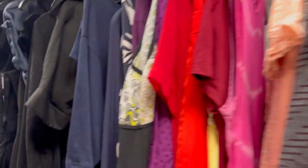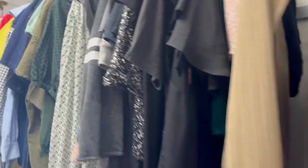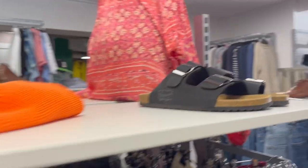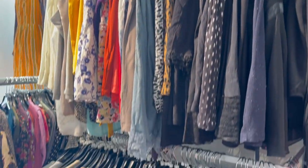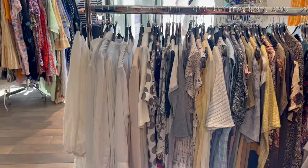Now, they've arranged things as you would expect in quite a modern secondhand shop. It's all by type and then by colour within it. You've got trousers here. They've got some nice little displays at the top, some jumpers and these nice faux Birkenstocks. Plenty of jeans as usual. You always find there are plenty of jeans in secondhand shops, although jeans are quite a tricky thing to find that fit. And some more tops over here as well.